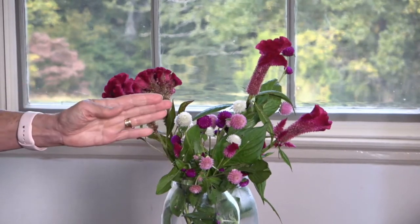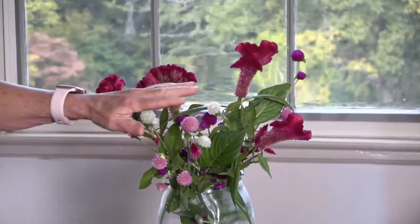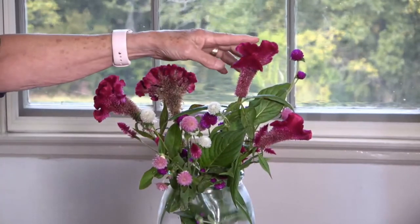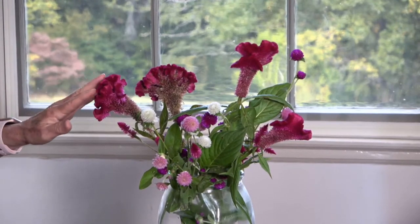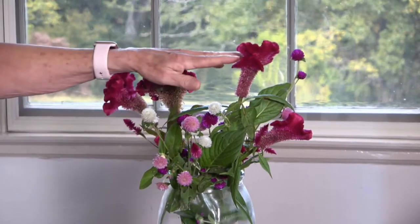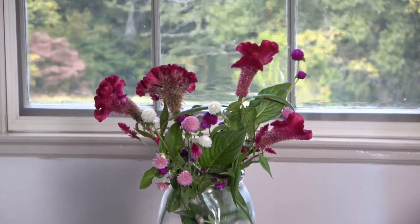So we have the globe amaranth, and when you see the historic images of them, we'll see the white, the pink, and the magenta, which are still the colors that we have in the garden today, and we save these year after year. And then he also mentions coxcomb, which is this very curious amaranth. They're both members of the amaranthus family.